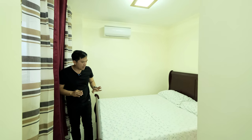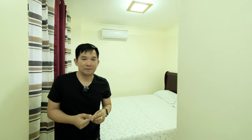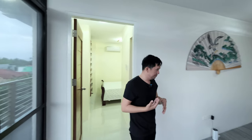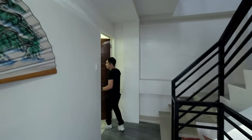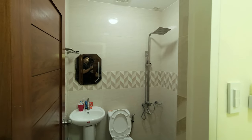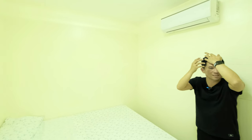FYI, itong mga beds, hindi siya kasama kasi galing siya ng US. According to the seller, the beds and bed frames are not included in the sale, but we'll try to negotiate kung may price naman si seller, no? Of course, this is the fifth room. You have a bathroom space with a wash area, water closet, with bidet, and your bedroom area, of course, again, it's spacious, with a high ceiling and beautiful lighting fixtures.